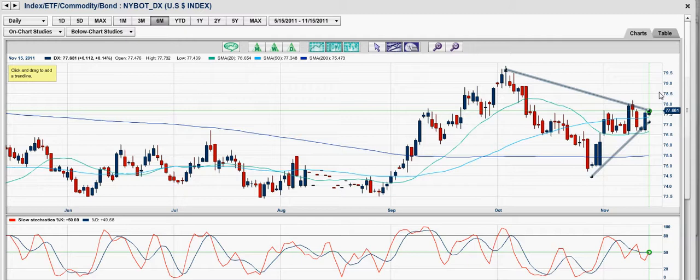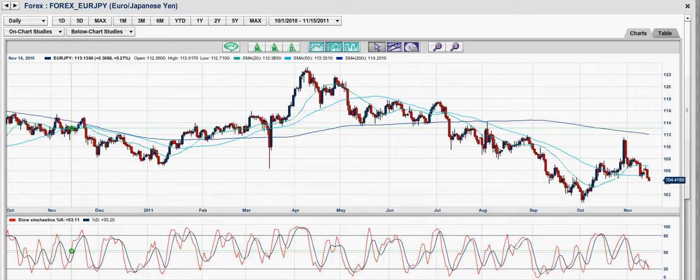And basically, if you see a huge Italian bond sell-off, what typically happens is that a lot of European banks will turn around and convert their currencies into various different currencies. The main ones being the Euro Japanese yen pair and the Euro US dollar pair. So let's go ahead and analyze those two things real quick.